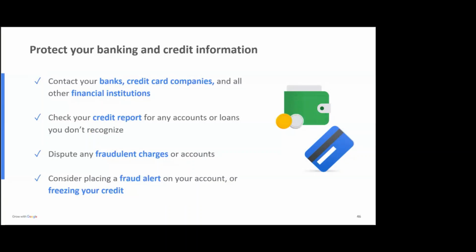Check your credit report for any new accounts that you didn't open. This is true for individuals. You can request a free credit report from each of the 3 nationwide credit reporting agencies every 12 months, or maybe your bank will give you free credit reports on demand. Report any fraudulent accounts or loans that you don't recognize.